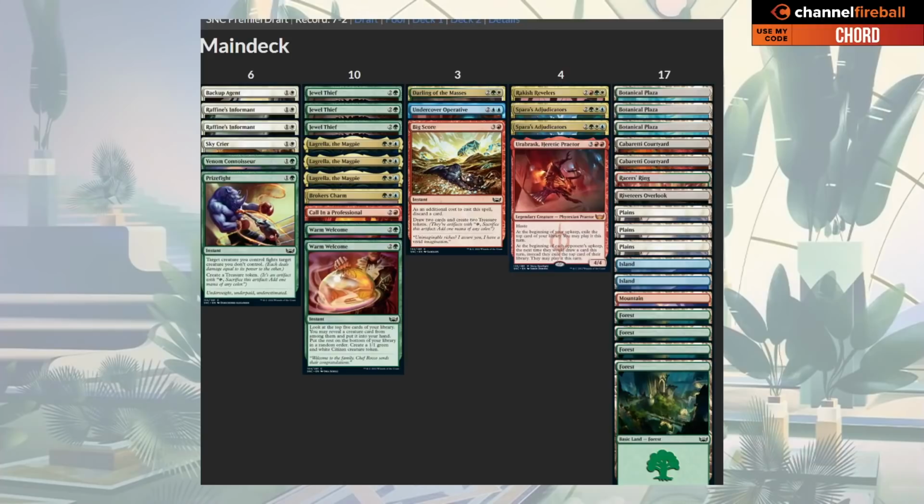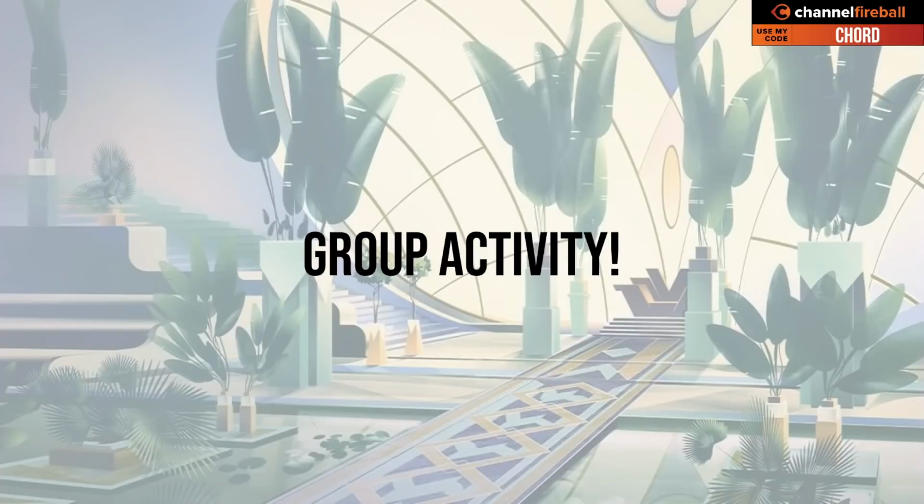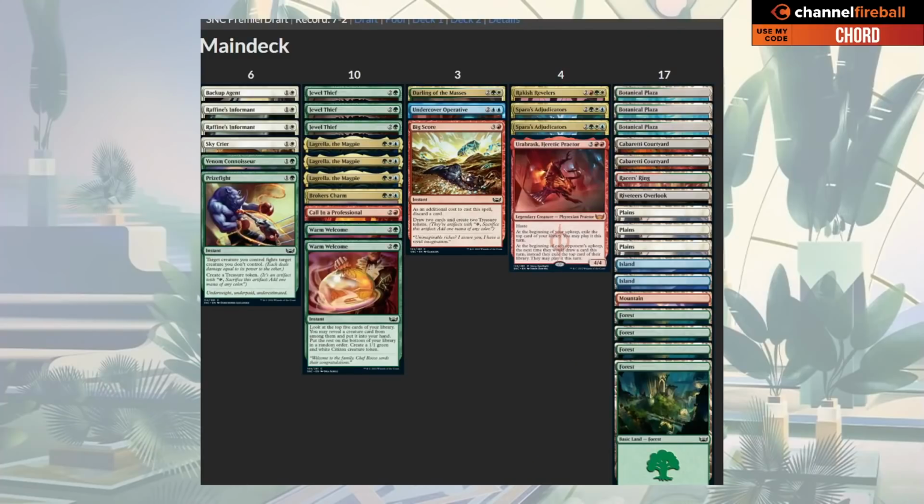So I don't want to give sweeping generalizations, and anything I'm saying here has just been my experience. I'm not saying this is the roadmap to the format as we go forward, right? But for me, this space of multicolor great stuff has been more out of necessity than something I actively want to do, I think. Any thoughts on that before we move on to our second group activity?